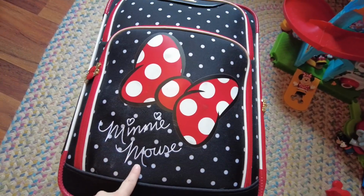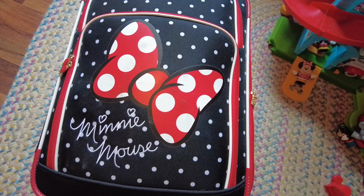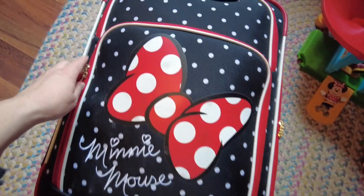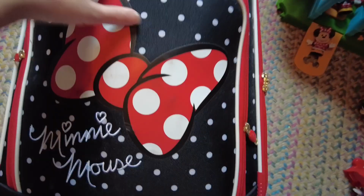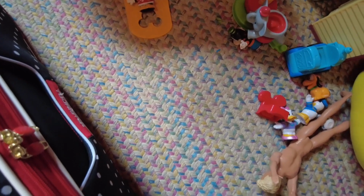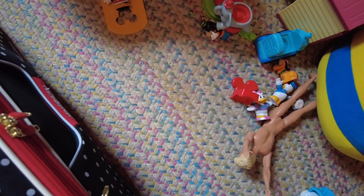Okay, so this is a 24-inch? 21-inch? Maybe a 21-inch suitcase. It is soft-sided. It's my Minnie Mouse. I've had it for a while. Oh, that has underwear in it. You don't want to see that. Hang on, what else is in there? Oh, these are the ones I have. I'll pull them out and you don't have to see the underwear.